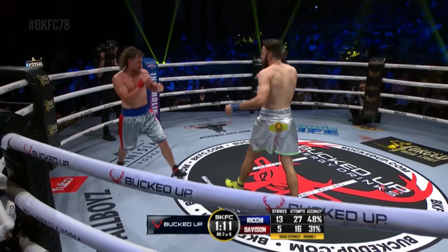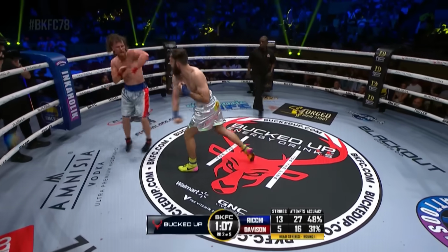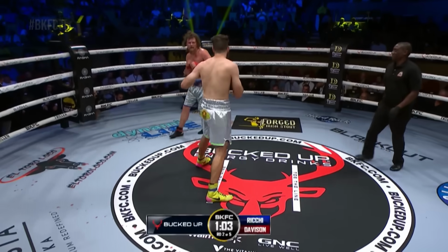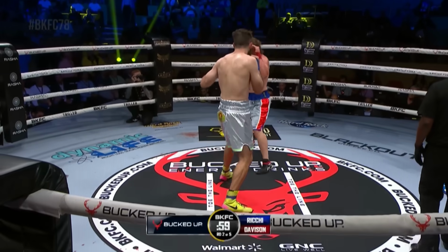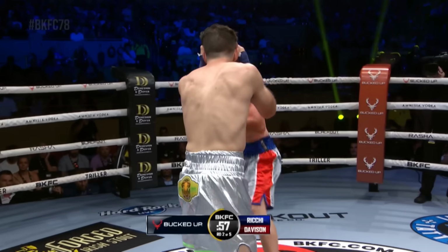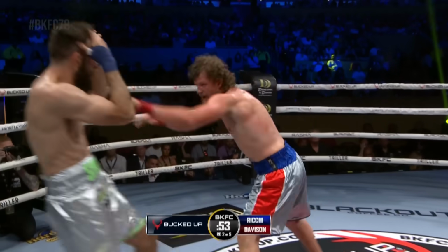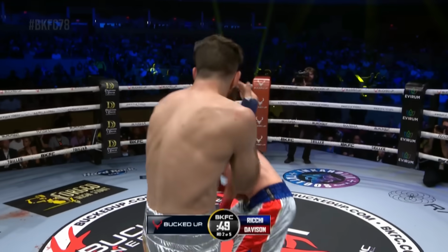Ricchi with a much better percentage. Davison trying to get in and throw hard shots. It's very difficult against a guy like Ricchi. And just look how relaxed and calm Ricchi is. I mean, he's not wasting any energy. He's in his range a lot more than Davison is in his. So when you're in someone's range, you have to keep your hands up. You get tired yourself out, and that's what's happening to Davison at this point.